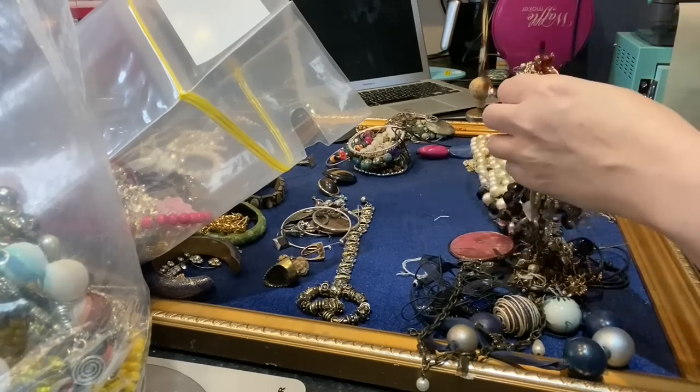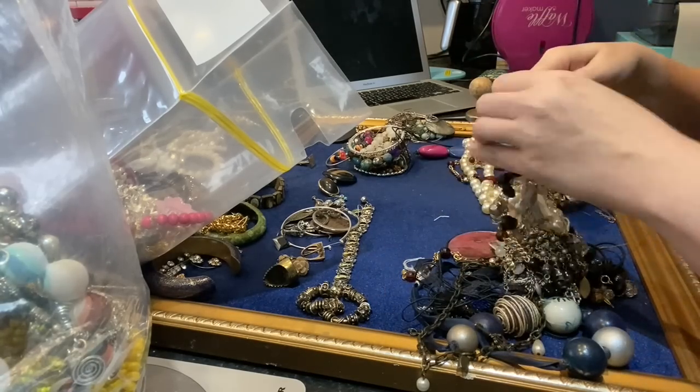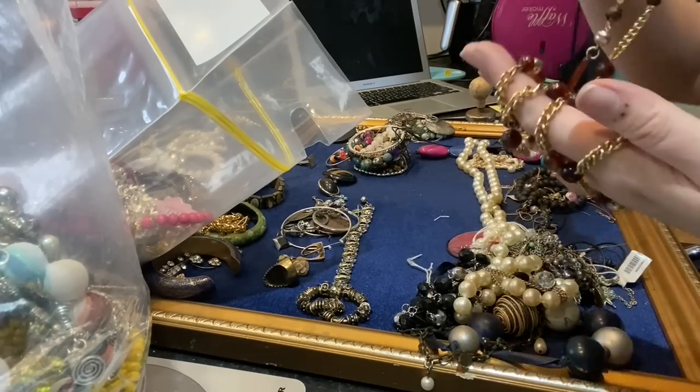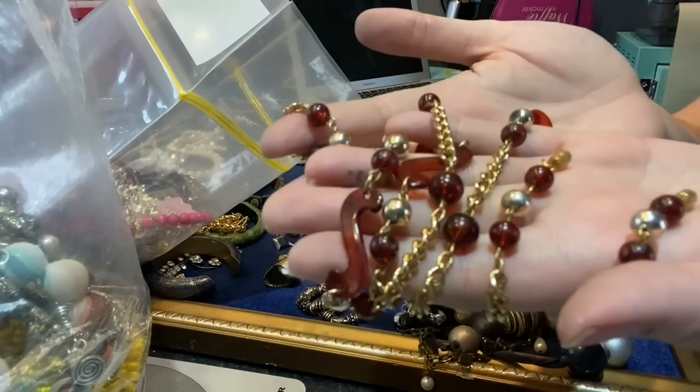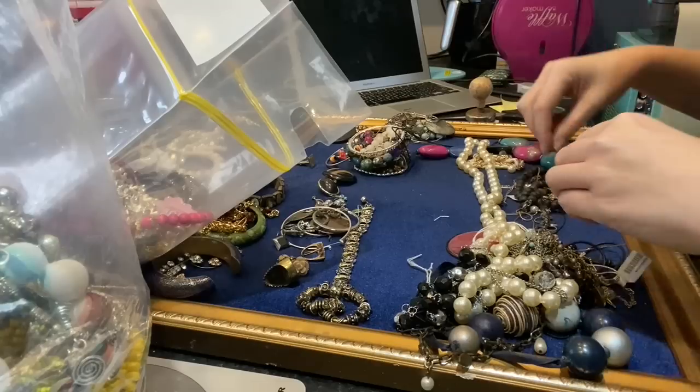I just want this one to come out now. Come on. Yay. So groovy vintage necklace there. Possibly like 1970s. I quite like that. I shall sell that one.